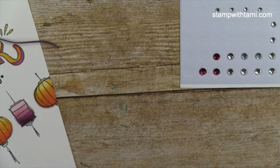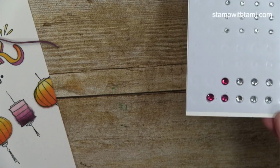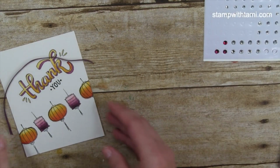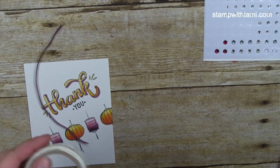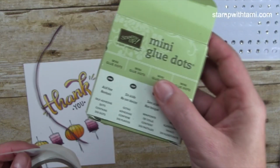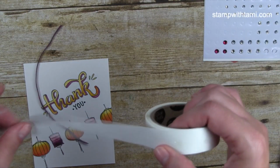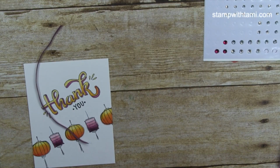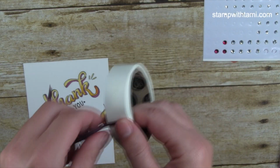Okay, so that is how to color the markers. It's that quick and easy. Now they're going to match everything that we make, right? And I'm just going to let those dry for the minute it takes for us to attach the ribbon to the card. Now for today's ribbon, sometimes I use Snail, but we're going to use mini glue dots. And we're just going to go ahead and stick these right to the roll. They have these tiny little dots on the roll. And I'm just going to go ahead and stick the fig ribbon right to it.